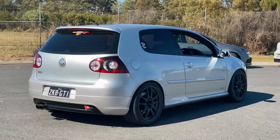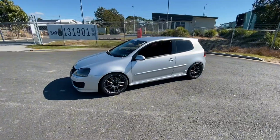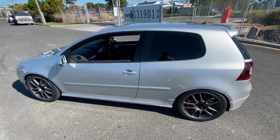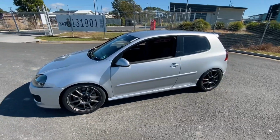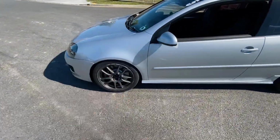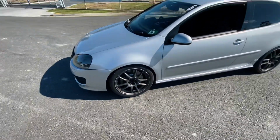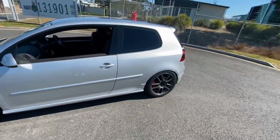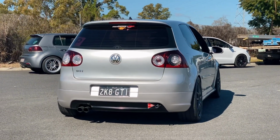Moving around to the side of the Mk5 GTI, so it's a bit windy. This one is obviously a 3-door, which I think looks much better than the 5-door. Obviously my i32 Mk5 is a 5-door, and I would much prefer a 3-door because it looks so much more sleek. But apart from a regular Mk5, it doesn't really look too different apart from the little side skirt down the bottom there, and then obviously these Work wheels on the front here with S3 brake calipers as well, which is very cool. And obviously this is running BC coilovers, making it look very good, and I think from the side it looks pretty nice.